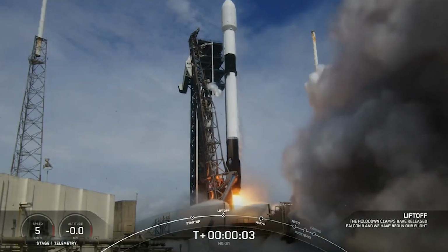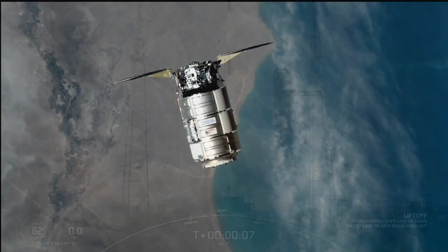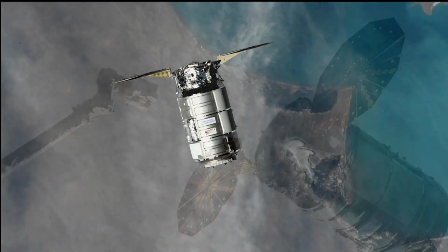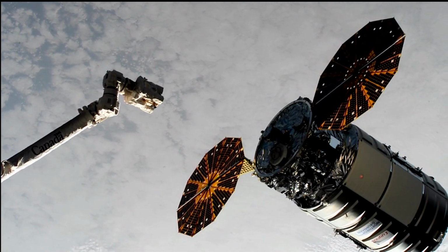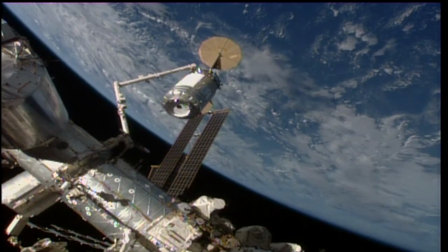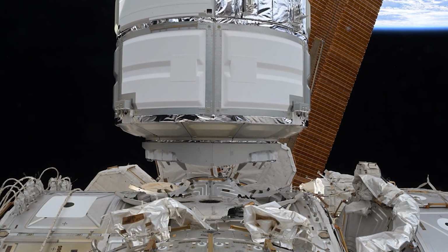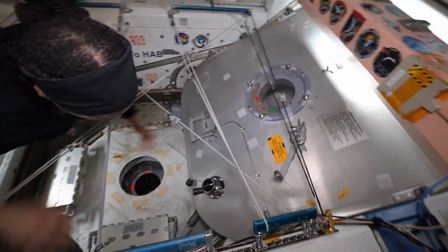And liftoff. Filled with science and supplies, a cargo arrival to the space station is being unpacked so the crew can get to work on the exciting science on board. NASA astronauts Matthew Dominic and Jeanette Epps were on duty Tuesday morning as the Northrop Grumman Cygnus cargo vehicle neared the space station during its automated approach and rendezvous. With 8,200 pounds of science and supplies, they also have some unpacking to do so they can start getting some new science underway aboard the orbiting laboratory.